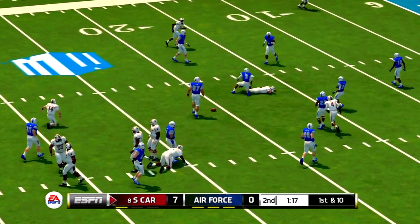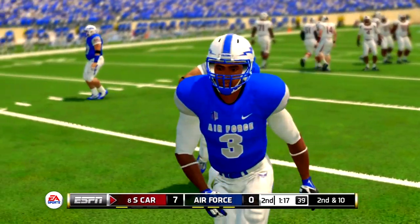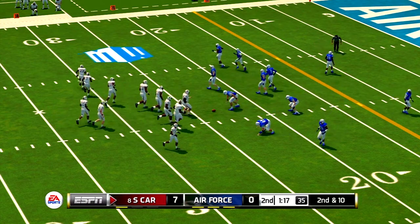Myers quick out to the receiver, and he can't make the grab. Can't blame him for not hanging on to that pass. He got hit pretty hard. So it's second and 10. Ball on the 23.